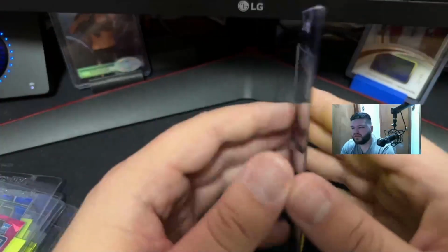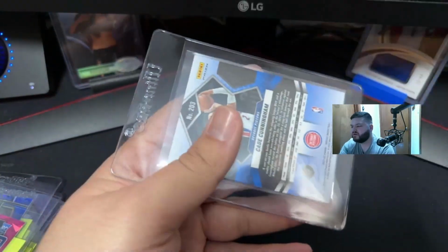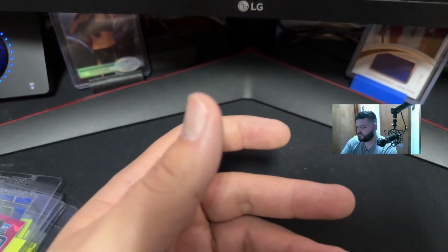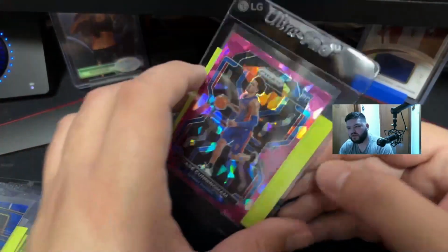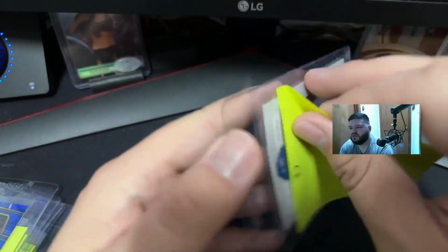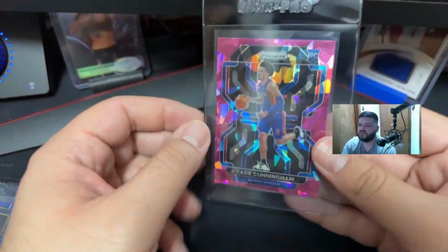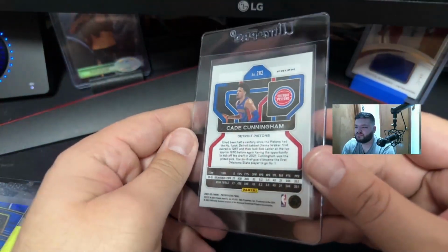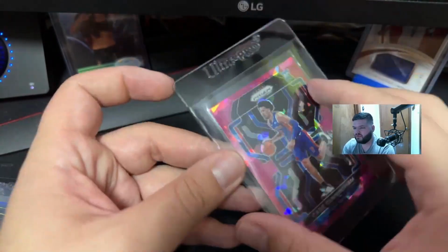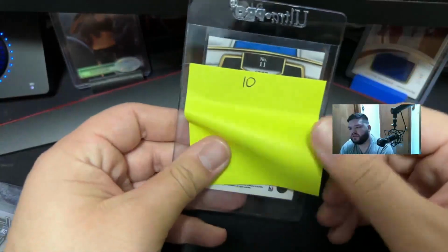Mosaic Silver Cade, pre-graded this one a 10. Pretty flawless looking card. Didn't see any issues really with it. Another Cade, Pink Ice, pre-graded this one a 10. Again, nothing really too wrong with this card that it shouldn't warrant getting that 10. And boom, Blue Shimmer Cade, got that one pre-graded as a 10.